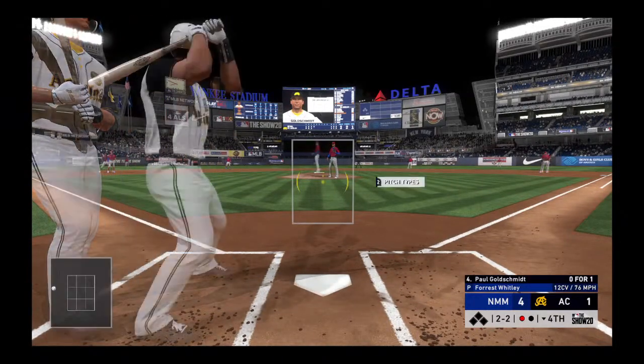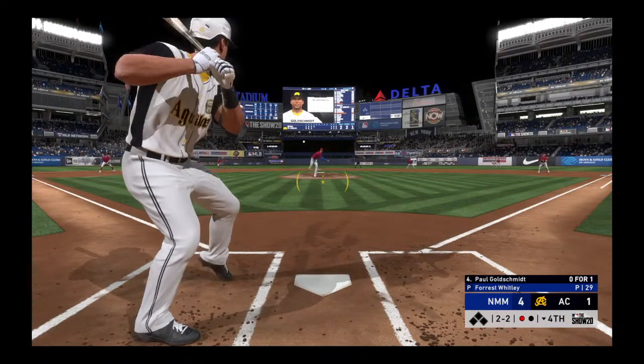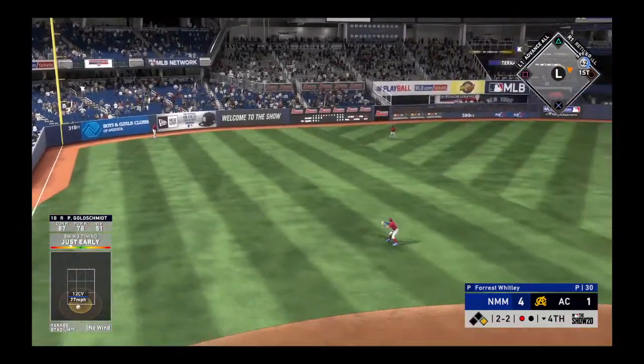Now a curveball stays inside. 2 balls and 2 strikes. He might have to look for a different way to put this guy away on 2-2. He's already seen the curveball a couple of times, so he might be looking for it. And this will bang up against the wall.